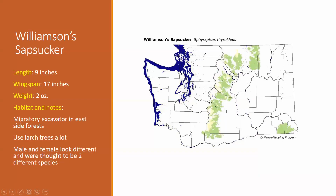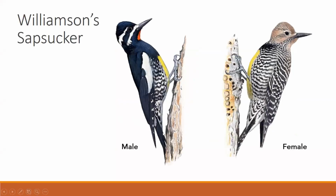Then you go over in Eastern Washington, and there's this interesting bird, the Williamson's sapsucker. This is a highly migratory excavator in east side forest, really specializing in larches, Douglas fir at mid to upper elevations. And it's a really interesting bird because for the longest time, they were actually thought to be two different species because look at this male, this beautiful black, the little yellow belly. And here's the female, they're dimorphic. There's quite a few birds like this, but this one is one.